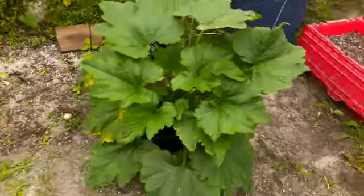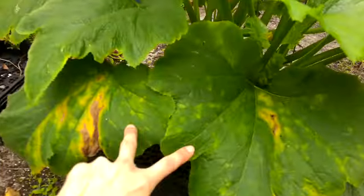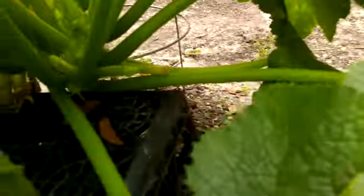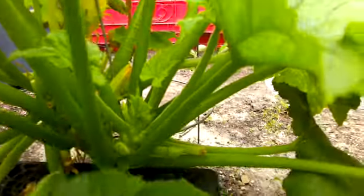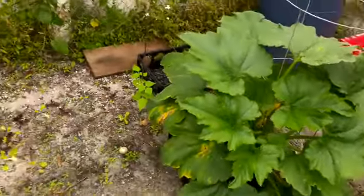Zucchini doing good. I have to cut these. These 2 branches need to come out, and so does that one right there because this blight is getting in here and I don't want it to rot my zucchini out. See? We got that zucchini growing and we got another one growing. So I don't want these to rot out on me, guys. We come so far with it, and I think we'll probably be okay with that.